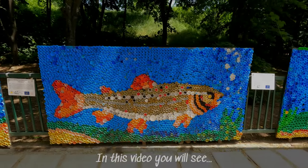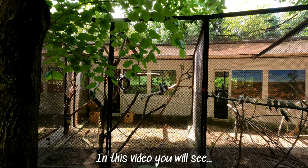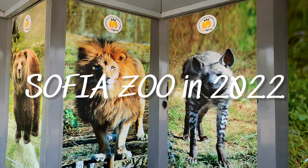Sofia ZOO is the oldest and largest zoo on the Balkan Peninsula. It was established in 1888 by King Ferdinand, and it quickly gained popularity as a place for recreation. The zoo is currently a home to about 2,000 animals.